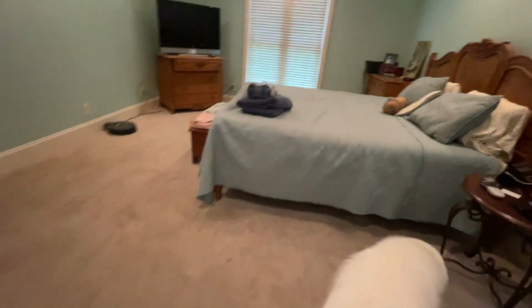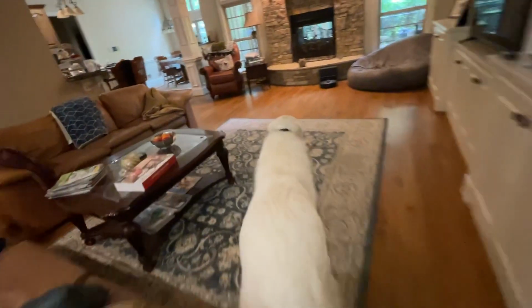No, not on the bed. No. She says, we're done searching, Mom. I want to go take a nap. Come on. Let's go outside. Good girl. Let's keep going.